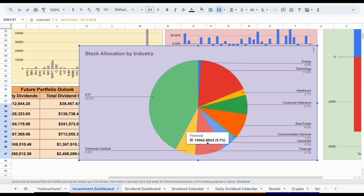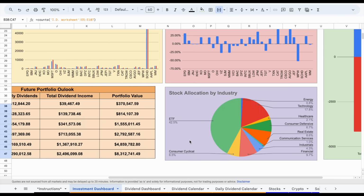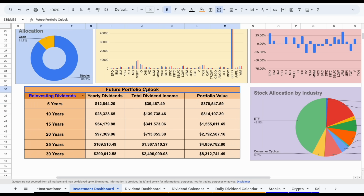We have around 9.7% in financials. Real estate makes up around 8.6%, consumer defensive around 6.7%, and then we have consumer cyclical around 6.5%. Now right here, you can see I have a future portfolio outlook projection. We'll come back and look at this just a little bit later in the video. So let's go ahead and zoom out.